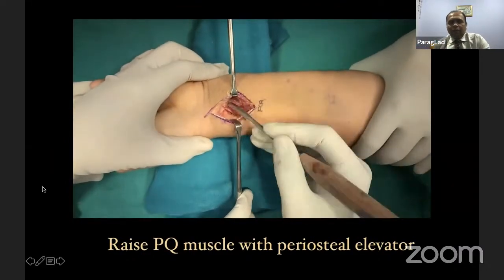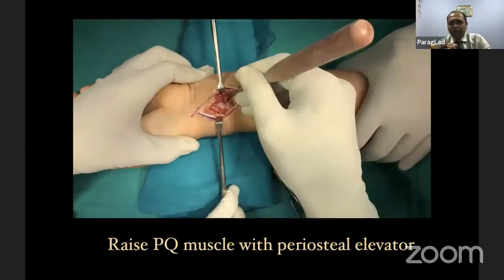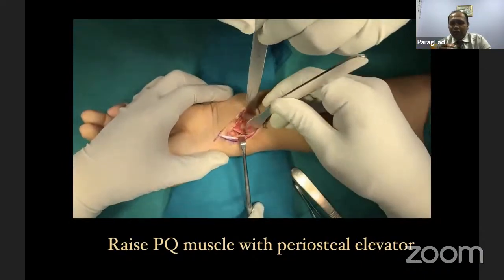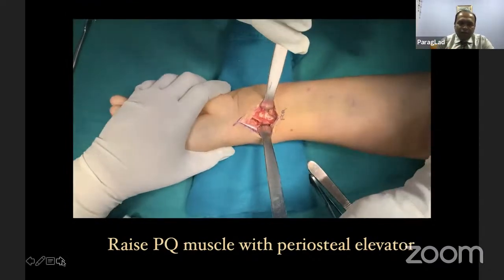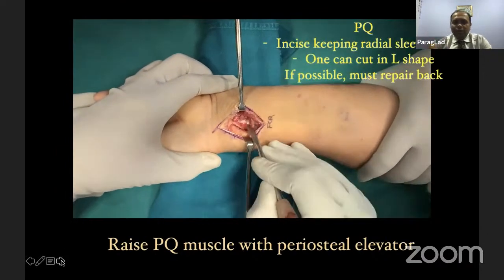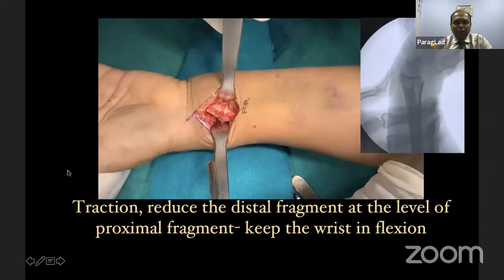Once you do that, it is very easy to reduce the fracture under proper visualization. I am not using the Shyam yet. So this is the full length of the distal radius I have exposed. So raise the PQ with a periosteal elevator. And now we will give traction and manipulate the joint.